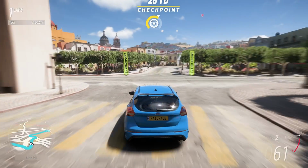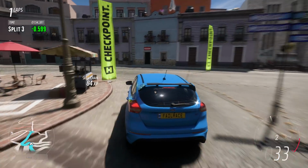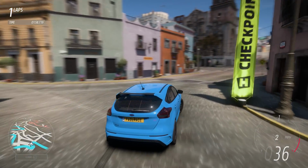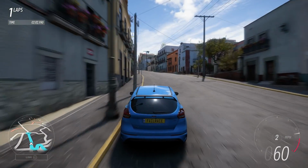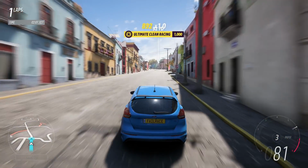Up towards the third split now, it's going to have lost some of the time actually to the Civic through there. It was a little wide out of the hairpin, but that's curious. I was not expecting it to have lost a chunk of time through there. We're into the final corners now. It should be good up the hill with all of the power. It's neat enough through that section. The Focus climbs towards the finish line.